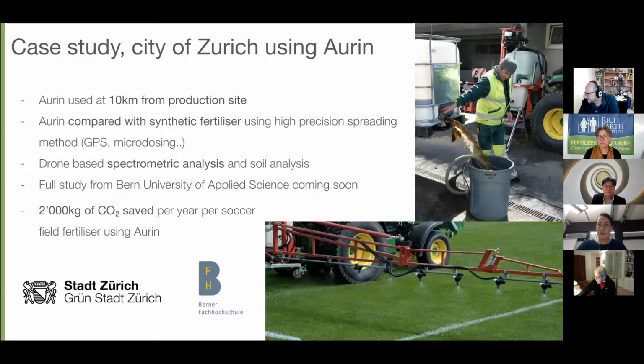The first case study I want to show is about the use of Aurine on a soccer or football field in Zurich. It's only 10 kilometers from the production site, and the city of Zurich was very interested to do some tests. The advantage with those tests is that we are involved only by delivering the fertilizer, but the results are completely independent from us. And actually, the client is very happy about the results. What they did was compare Aurine in different concentrations on the field, as well as a synthetic fertilizer. And they did high precision spreading, which makes sure that the dosing is right, and allows us to really see the differences on the field.